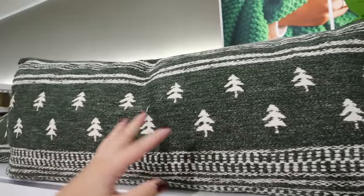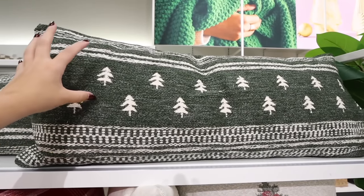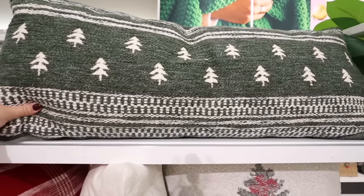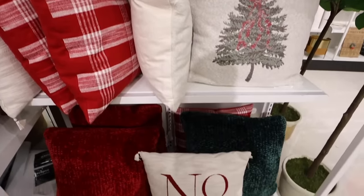Another great one for a bed would be this tree option. This is a more cool toned green, and it goes really well with all the other Studio Mcgee pillows. This one also has a removable cover, and all of these come in right at $30 or less.